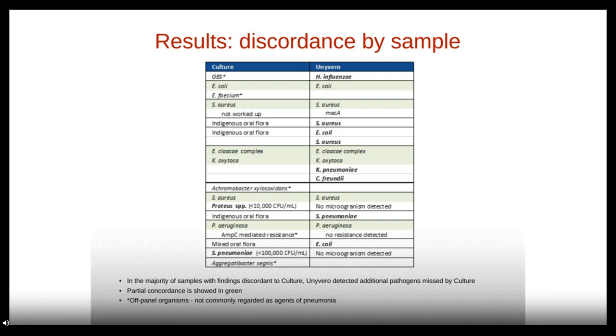But Staph aureus can be a colonizer, and it can also represent a carrier state. But once again, we refer to this as indigenous oral flora. Similar situation in the next group here, where we had indigenous oral flora reported by culture, but the Unyvero detected E. coli and Staph aureus. Once again, having been associated with pulmonary disease, pneumonia, whether or not they were clinically relevant is a clinical decision that had to be made by the pulmonologist or the infectious disease physician.